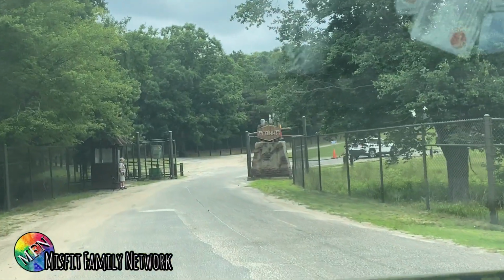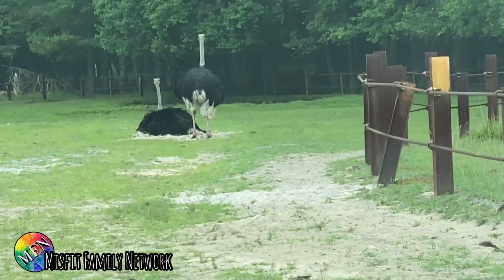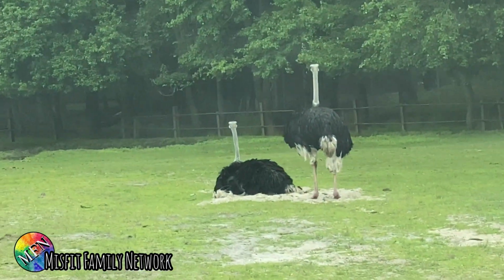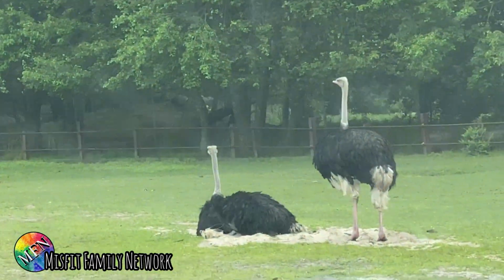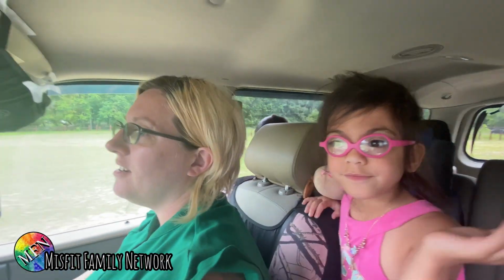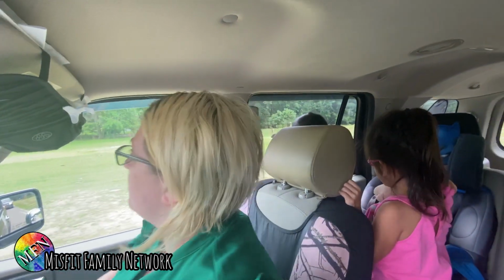It looks like we're going to Africa. That is a large flightless ostrich. Look at that ostrich, huh? Females can lay up to 20 eggs. Hey, you guys, look at these ostriches here. But it's actually the males that see the eggs. Yeah, they make eggs this big. Jacoby, they make eggs round. Yeah, they make babies too. Their babies come from the eggs.